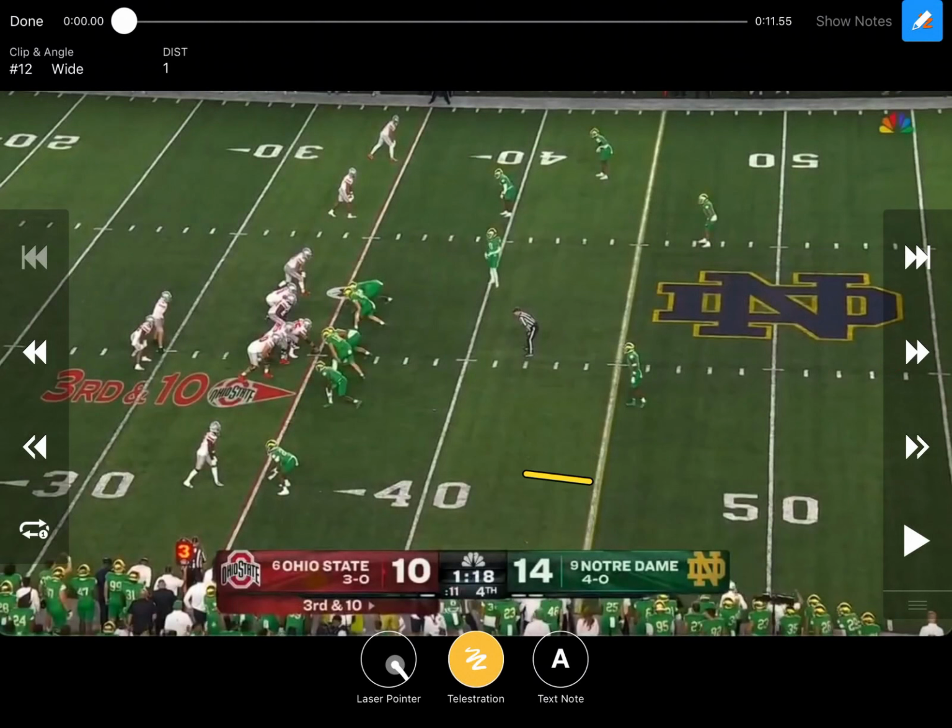We'll jump right into it. Right here, 1:18 left. It's a 3rd and 10. Obviously, they got the ball here with about a minute and a half right here on the 35-yard line, so pretty critical play right here.